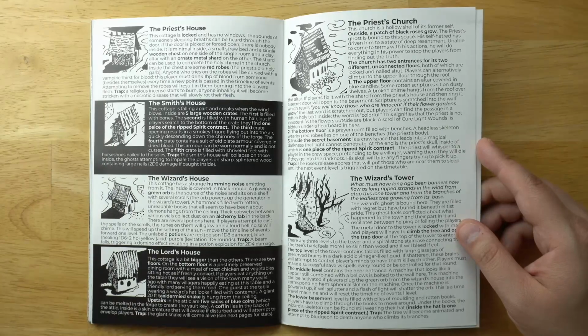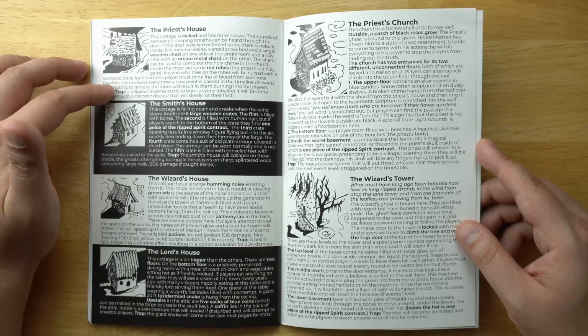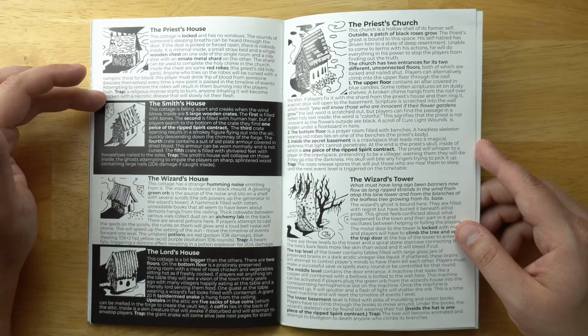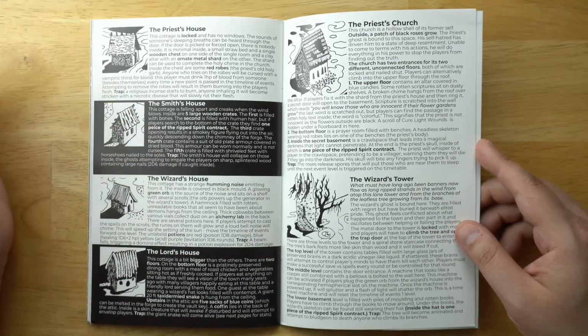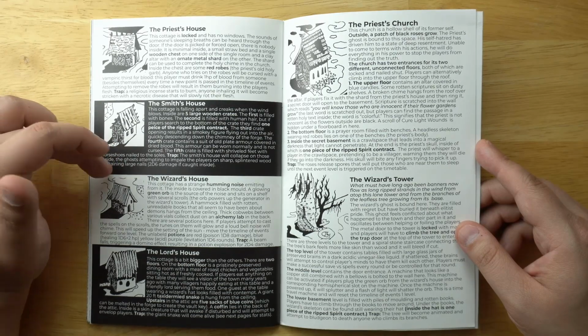Each of the locations typically has a trap of some kind. So for example, the priest's house has a trap. The religious incense starts to burn. Anyone inhaling it will become stricken with a necrotic disease that will slowly rot their flesh. Or the smith's house will collapse on those inside. The ghost attempts to impale the players on sharp splintered wood containing large nails.